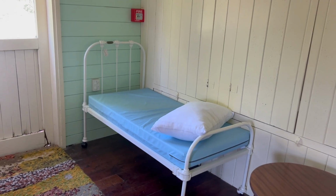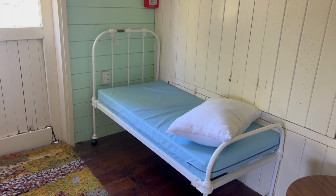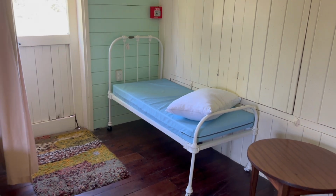Sister Aubert's bed, so the actual bed of the founder of the Jerusalem convent, amazing, amazing place, and now operates as accommodation, still run by the Sisters of Compassion.